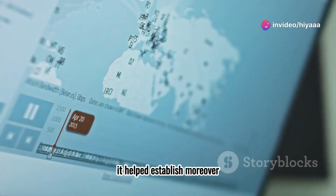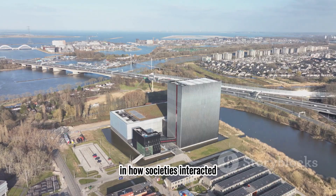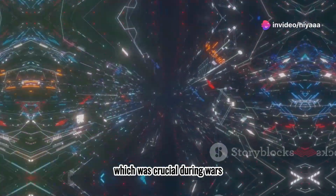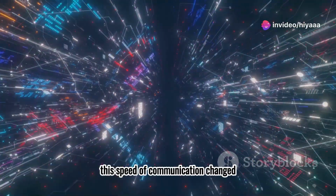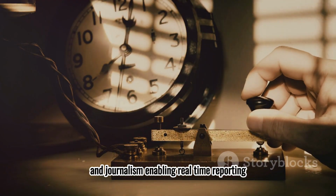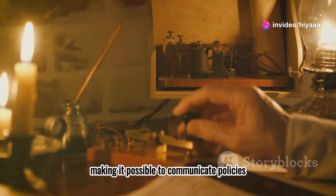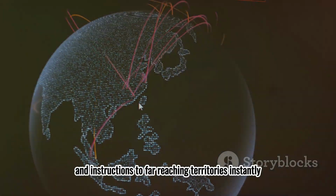infrastructure it helped establish. Moreover, the telegraph brought about a significant shift in how societies interacted, allowing for faster decision-making and coordination, which was crucial during wars, trade negotiations, and diplomacy. This speed of communication changed the landscape of business and journalism, enabling real-time reporting and global trade to flourish. It also transformed the way governments operated, making it possible to communicate policies and instructions to far-reaching territories instantly.